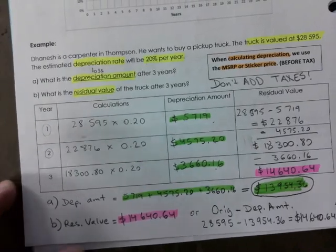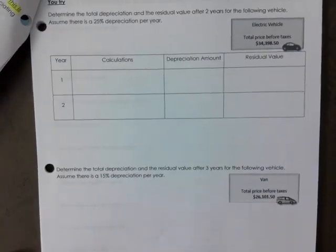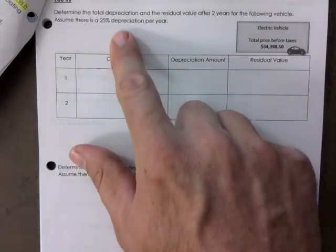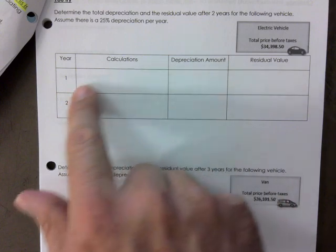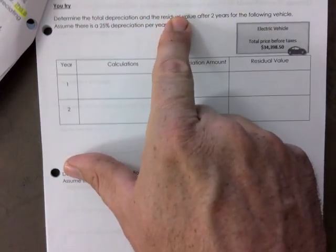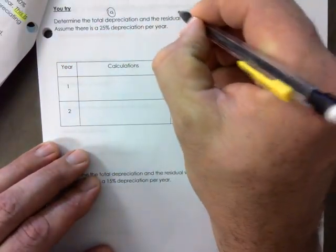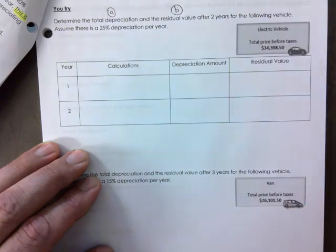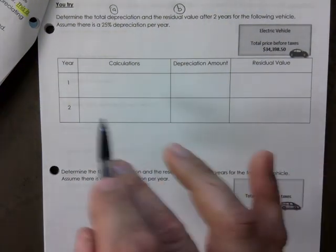So let's go to page 5. I hope everybody copied this already. There are 2 questions there. One with a template, but remember you still need to answer what's the total depreciation, what's the residual value. Use this to guide you, but you need to answer both of these questions, right? How about we do this? This is A and this is B. Okay, that's really what this question is asking. Use the template, go for it.